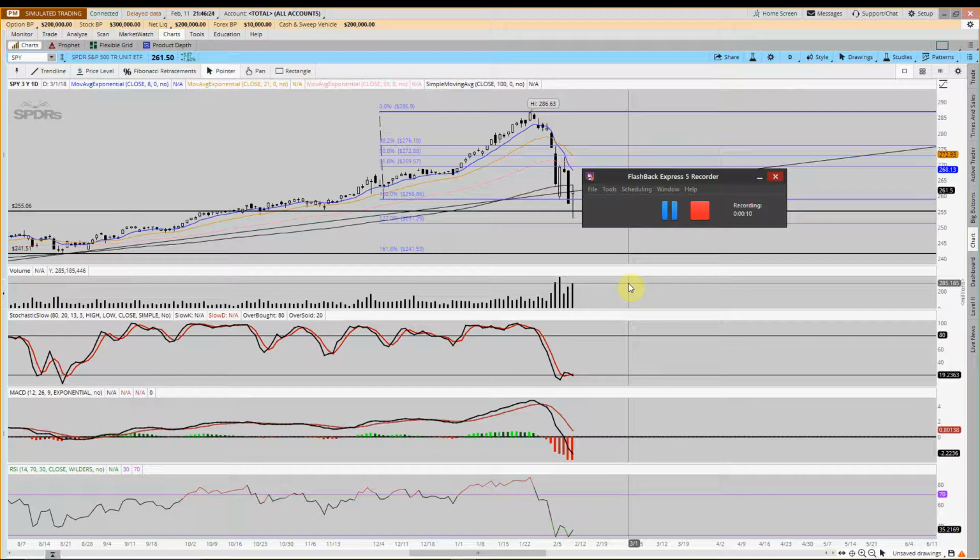I'm also going to go over my holdings, which actually I'm not holding anything right now, but I can show you what I closed out of on Friday. And then I'll also provide some potential trade setups for Monday and this week.